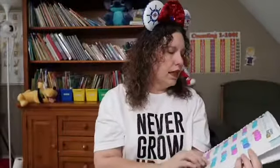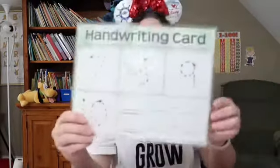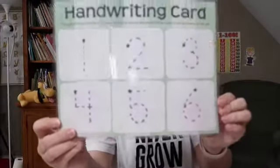So it does give independent activities for them to do. When it calls for manipulatives in the math program, here's another example of the worksheet. When it calls for manipulatives in the program, it does come with a box of manipulatives. And inside that box, it has all sorts of resources like handwriting cards where they can use a dry erase marker and practice writing their numbers when they're doing that early on.